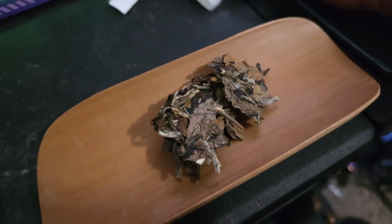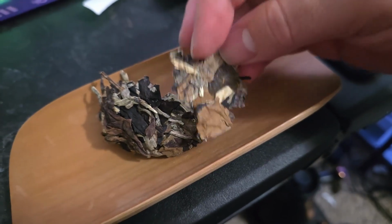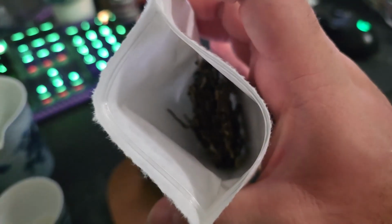Here's the leaves for you, just to show you what it looks like. A lot of nice dark bits. Looks really good. A little flake. And let's give a quick dry smell profile on it while I have the bag open.